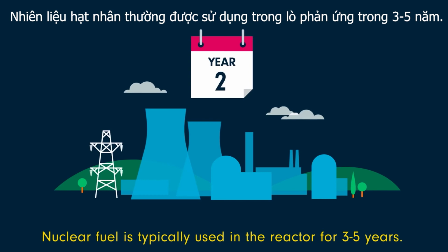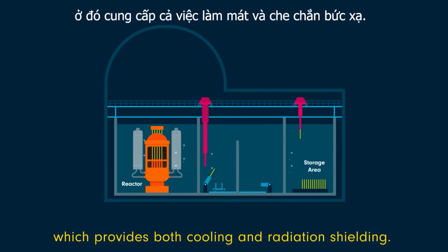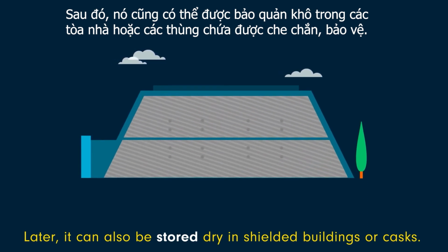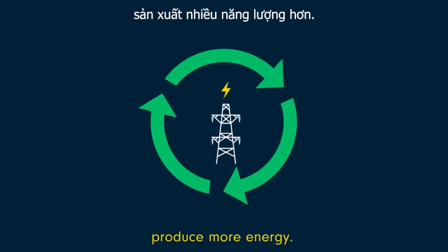Nuclear fuel is typically used in the reactor for 3 to 5 years. After removal, it is stored underwater, which provides both cooling and radiation shielding. Later, it can also be stored dry in shielded buildings or casks. Material in spent fuel can also be recycled to produce more energy.